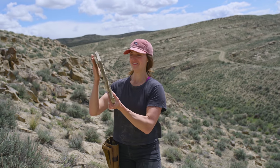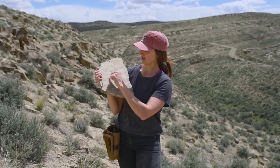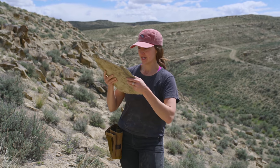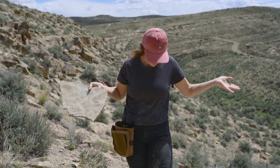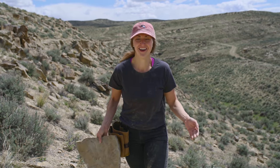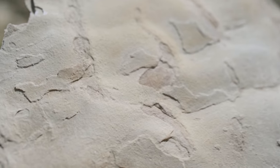I think I have done it. I found a fossil. I think it is right here. It looks like a leaf. Very easy to miss, but I'm pretty sure it's a fossil. Also, it's a good thing I washed these jeans the other day. Come look at this. What do you guys think? Fossil, no fossil?